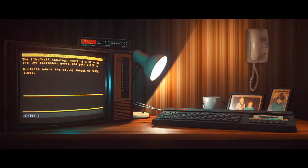Enter my bedroom. Let's see if that works. Hey, there we go. You walk into your old room. Your old bedroom. So many good memories in here, and it's been preserved so well. On the desk is a gift-wrapped box. Oh, okay. Open box.